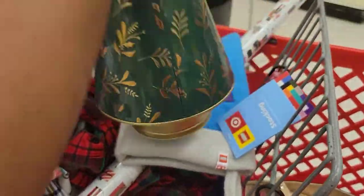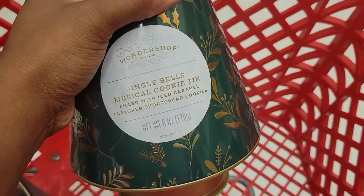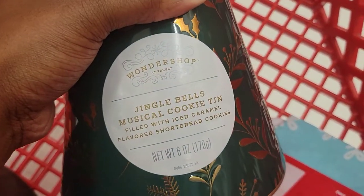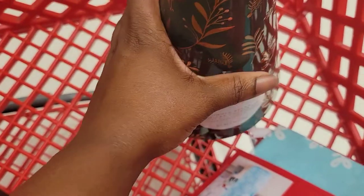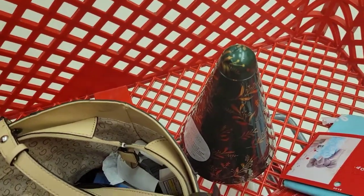This is $4.50. Let's see if it opens, because it got this turn at the top. Okay, now that I have read the description of this, I'm getting this for $4.50, because it is a musical cookie tin filled with actual cookies. And I tried to turn it and it does make noise, but it's tape that's preventing it from fully turning. So that's a good buy for $4.50. I'm going to get that.